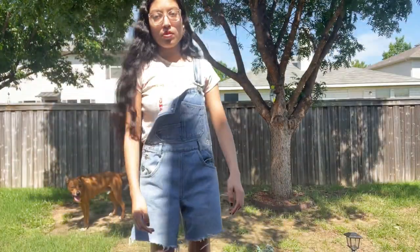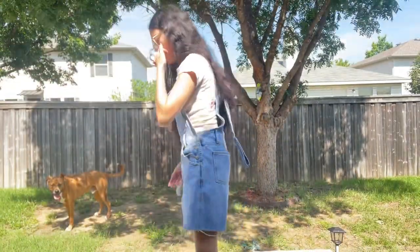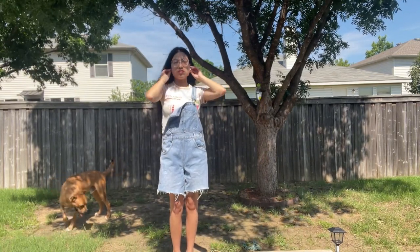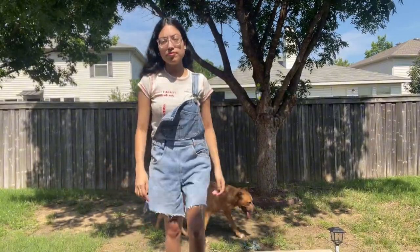This next outfit is the same but different. Baby tee and blue jean overalls. I think it looks great together. I love it. You could do a white or black baby tee with this outfit, but this is off-white with these little fruits and stuff on it. I got it from Urban Outfitters. And then I did add a tote bag that kind of matched the shirt with the off-white.